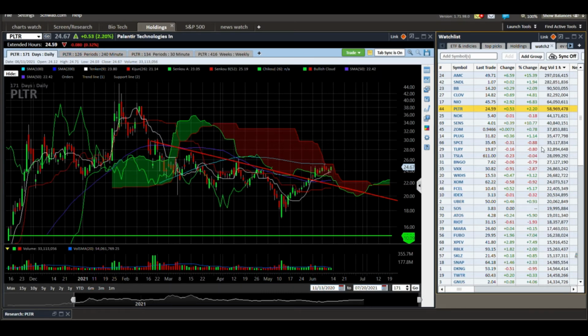To tell you the truth, I really don't set stop losses. I wait for the daily candle close, and I look for it to hold my area of support that I base my trade on.